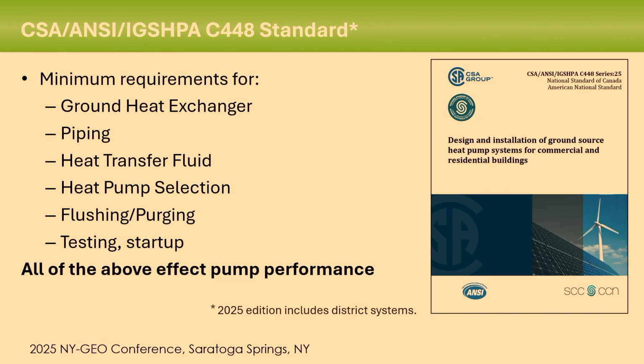Another resource is the C448 standard. This is a design and installation standard, binational, US and Canada. There's a brand new edition coming out next month in May. And this provides minimum requirements for the ground heat exchanger, your piping system, heat transfer fluid, heat pump selection, flushing, purging, testing, and startup. And all of those affect pump performance.